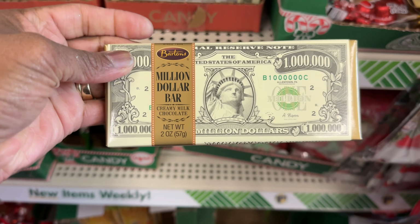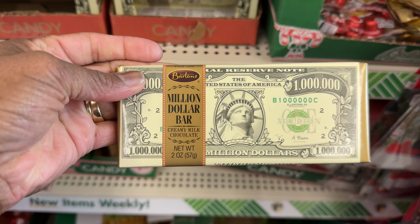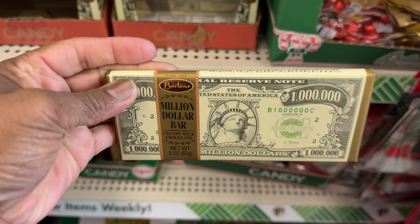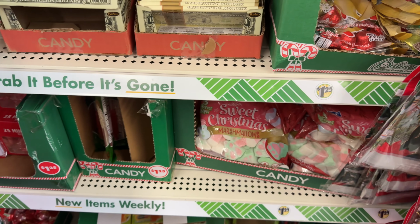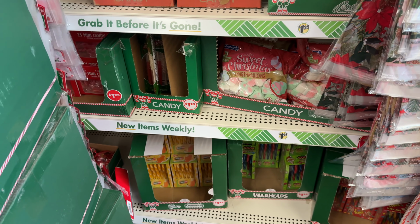I hadn't seen these $1 million candy bar. It's a chocolate. I hadn't seen that one. That's a new one that I hadn't seen.